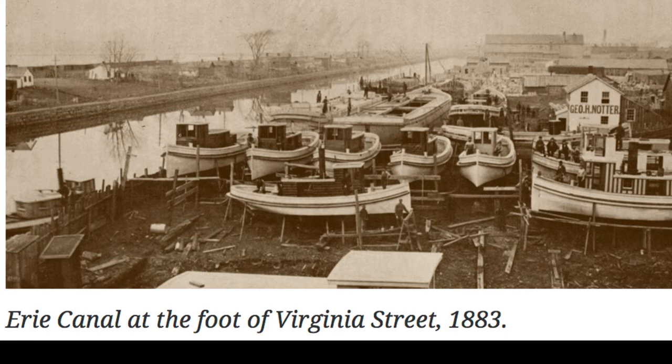Here's where it was built by George Notter. If I'm not mistaken, that part of the canal has been filled in, and there are lots of buildings on both sides of where that waterway once was.